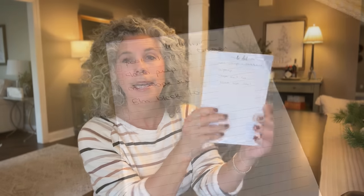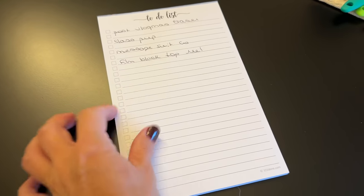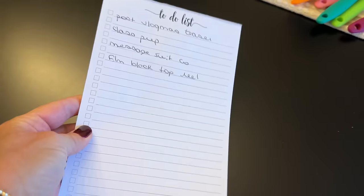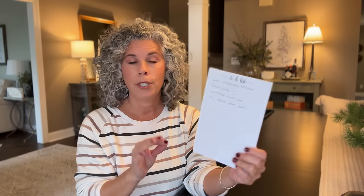And you can never go wrong with a notepad. This is my favorite to-do list notepad. It's on the smaller side. That's why it's perfect to go in a stocking. It is under $10. These are my things to get done today, but it's just a to-do list, a very simple, straightforward to-do list, and I use mine every single day. This little notepad has 50 sheets on it and will be a great stocking stuffer.